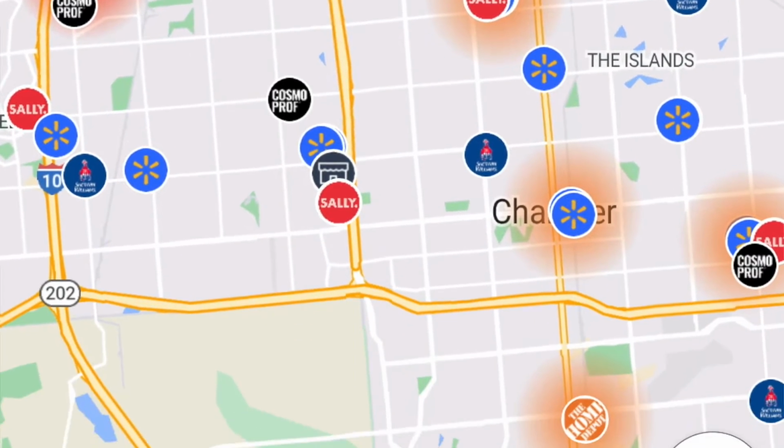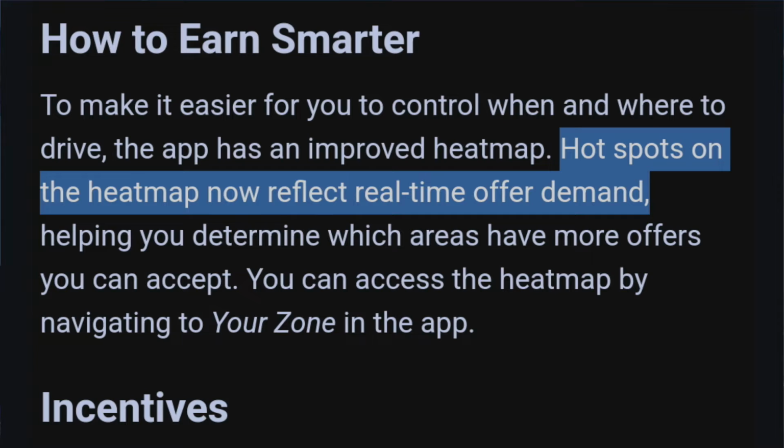So the first thing on the roadmap is to actually check how busy it is on the Spark heat map in the app. Now, they recently updated this to show real-time data, they say. Let me know if you've noticed this change or not in the comments down below. But if that store has heat, then there's a potential for it to be busy.